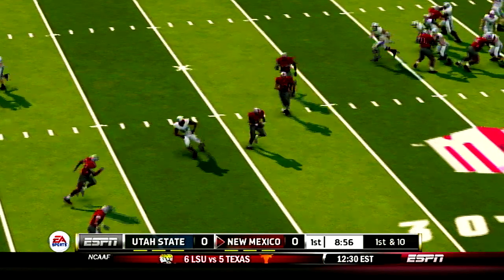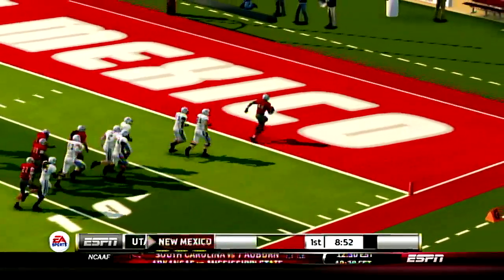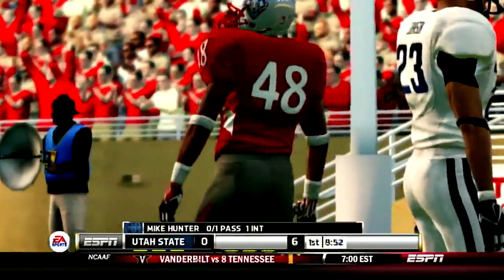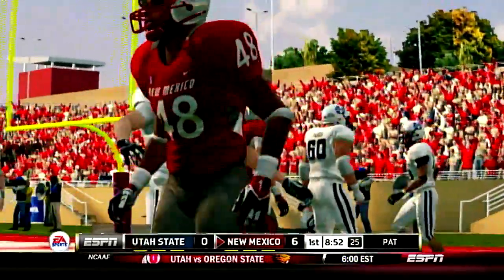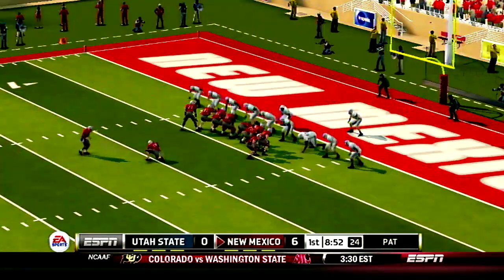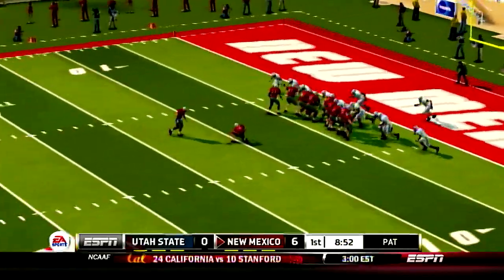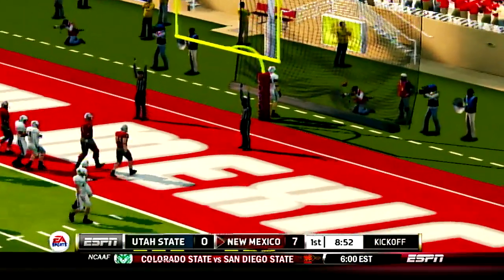His left going the other way. He's got an opening to the 10. Touchdown Lobos. He splits the uprights with the extra point.